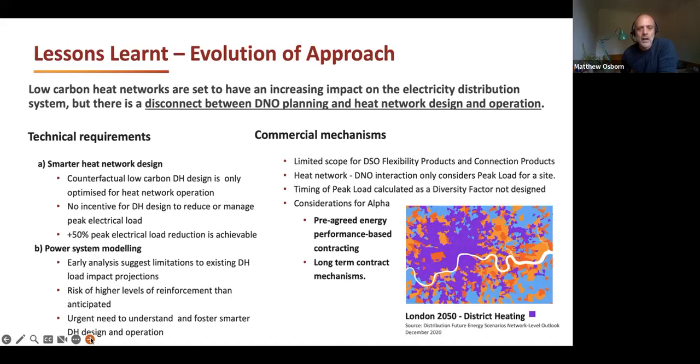Heat network DNO interaction currently only really considers peak electrical loads for the site. The timing of this load is calculated independently by the DNO as part of their diversity factors. And crucially, these calculations are not informed by any form of design agreement or contractual arrangement that could potentially specify when these loads occur. This means that both networks are effectively making long-term design decisions in isolation from each other, which can only really lead to suboptimal cost outcomes.